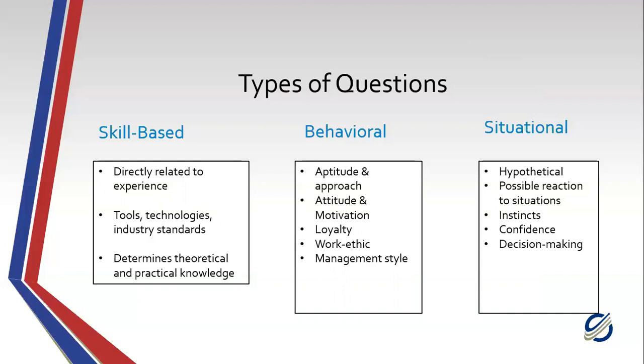Whereas situational, which is the third type of question, really looks to identify the hypothetical situations or circumstances that you might encounter and your possible reactions to those situations or scenarios, what your natural instincts are, how confident you are in your decision making. So a situational question might be something along the lines of, please describe how you might provide customer service to an individual that has explained that he is dissatisfied with your products and your company. That's a way for you to highlight the way that you would naturally react, and your instincts and confidence in decision making.